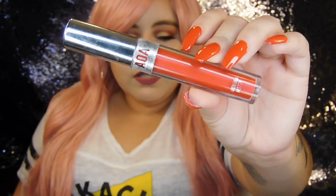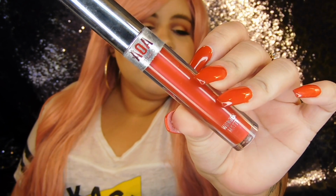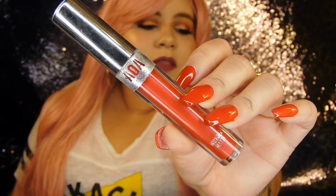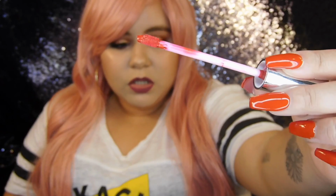So I'm going to start off with the most affordable one. This was $1 at shopmissA.com, and this is one of their Wonder Matte lipsticks. I have the shade Crush, and as you can see, it is really worn. You can barely see the words on it. But this one is really pretty. This is what the one looks like.